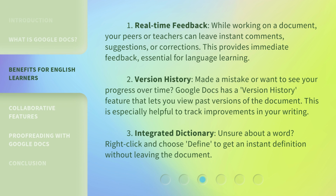1. Real-time feedback. While working on a document, your peers or teachers can leave instant comments, suggestions, or corrections. This provides immediate feedback, essential for language learning.